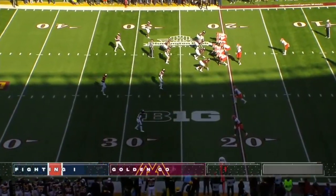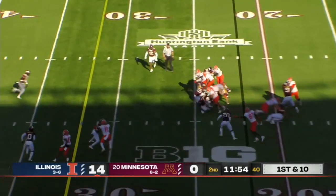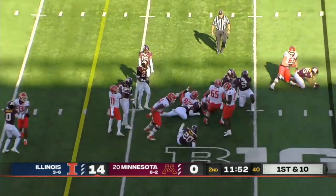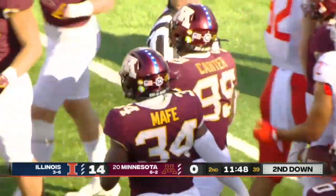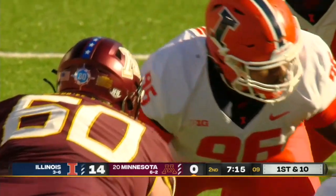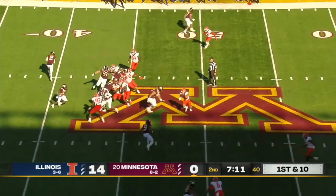Cole Kramer's bottled up. Sisler, a fast start for Illinois on the road. A 14-0 lead. It's number 20 Minnesota. Brown, the power finish and a 5-yard gain. The stop by Boye. Yeah, big and bigger for sure. Golden Gophers trail by two scores.